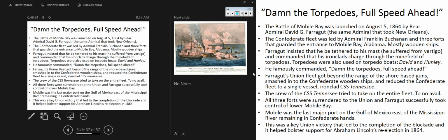He suffered from vertigo, so they actually lashed him and tethered him to his own mast. So he's like tied up on his flagship. He sends his ironclads through the minefield. He only loses one ironclad that day. Do keep in mind though, torpedoes were also used on torpedo boats like the David and the Hunley.